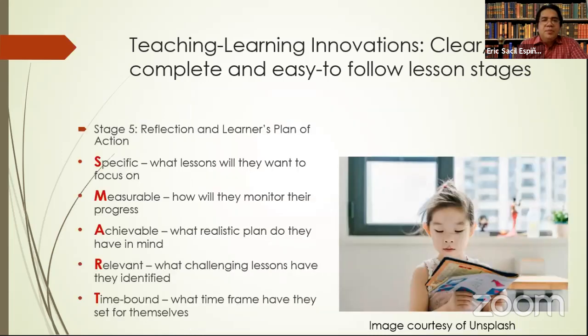Okay. Now, since we talk about autonomous learning, and we want them not just to study, but they need to have some kind of reflection. We call it the learner's plan of action. Okay, because the problem here is that after you teach them, maybe they will stop right there. Whether or not they learn something, they will stop there. But if you have a reflection and a plan of action, that must be smart.